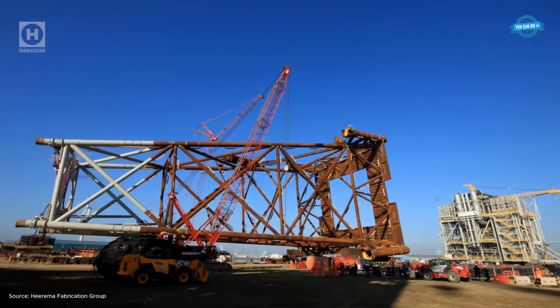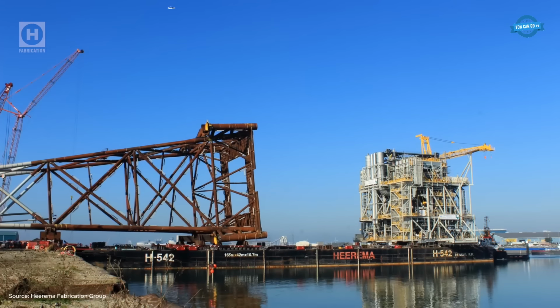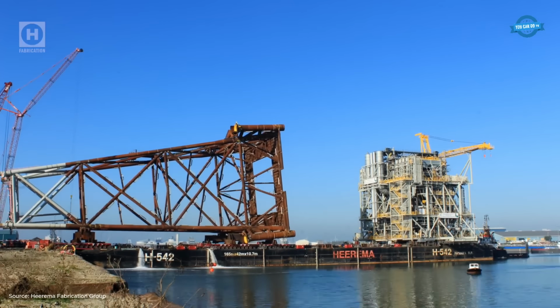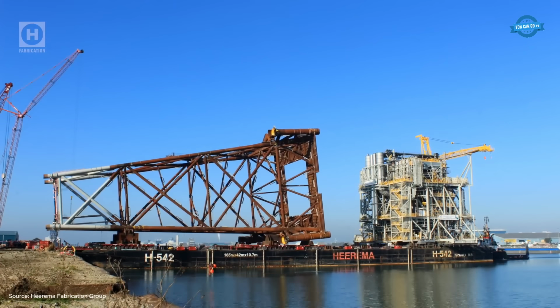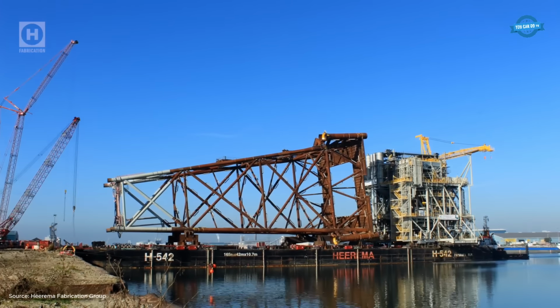After the structures arrived offshore, installation work began. First, the jacket was lifted and secured onto the seabed at a water depth of 76.5 meters. Then, Harima's heavy lift vessel Thialf installed the topside onto the jacket with precision.